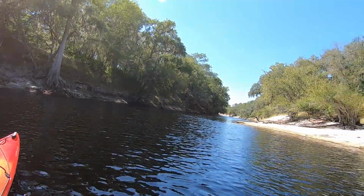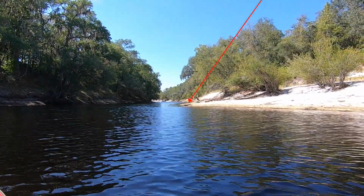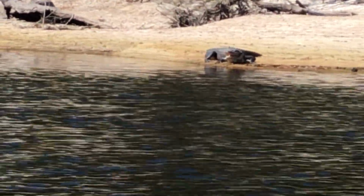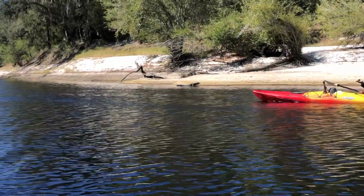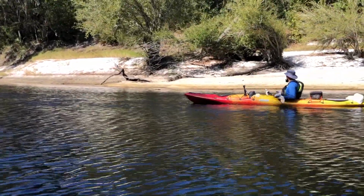Hey, we've seen our first alligator. He's sunning up on the bank here. He's got his mouth open. See him right up there on that point? There he is, Mr. Alligator. Stay away and give him his space.